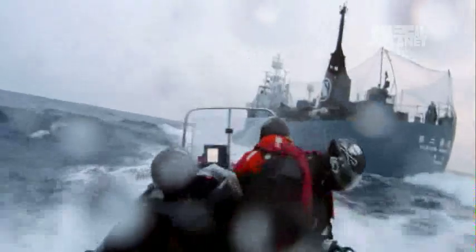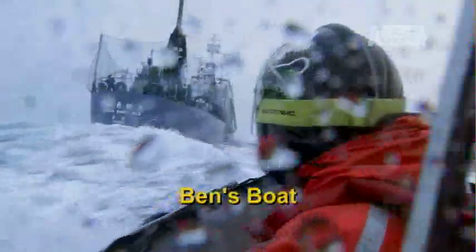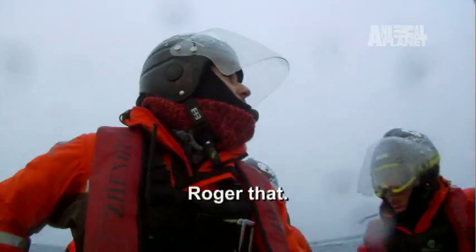Get in there now. Okay, up front, mate. Crooks on, we were trying to keep the whalers away from them.